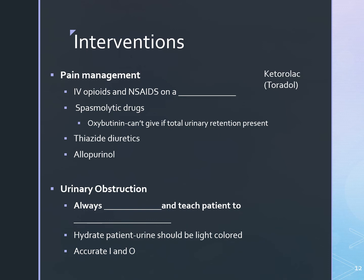If you were to catch the stone, make sure it is sent to the lab for analysis. Oh, if you're wondering what in the world is being left on that blank where IV opioids and NSAIDs, that means give it to them on a schedule. Okay, very good.